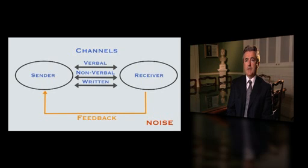Psychologists estimate that about 70% of the emotional content of a message is transmitted non-verbally. So that means that a professional needs to be very aware both of their own non-verbal communication and also be very sensitive to the non-verbal cues that patients or clients will be sending.